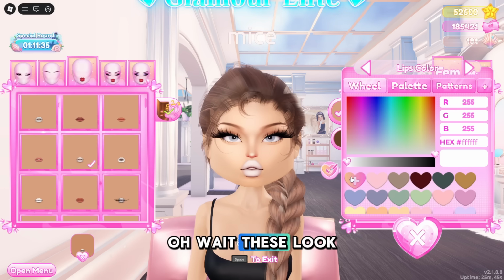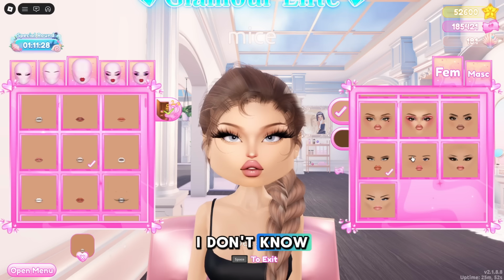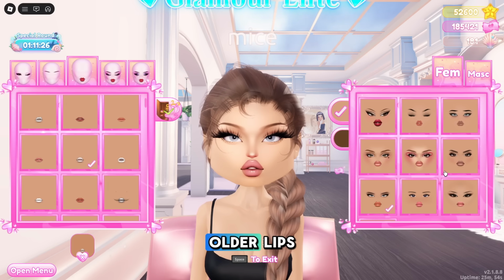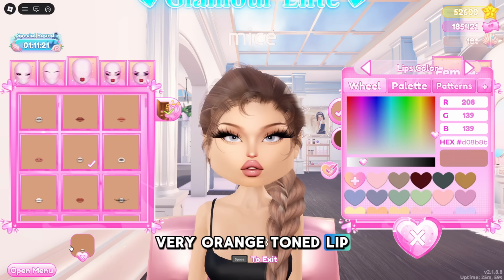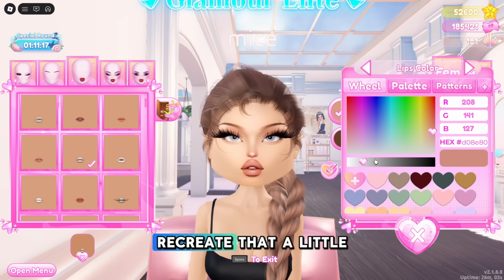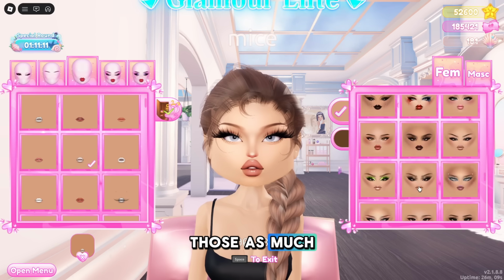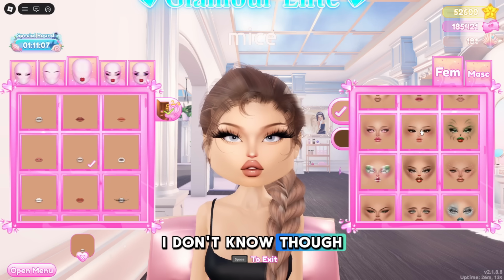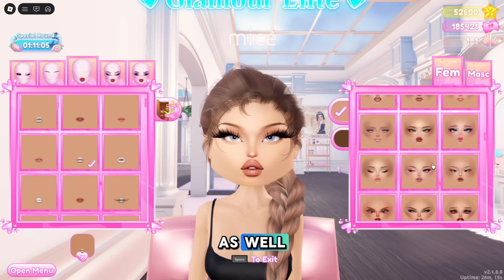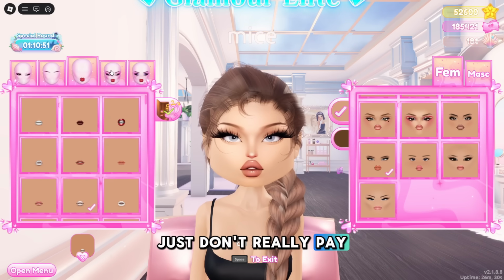Ooh, wait. These look like a great alternative. Okay, let's make those maybe like this shade. Actually, I don't know, because it looks like a lot of these older lips actually are a bit more peachy. Like this is a very orange toned lip, so I do want to kind of try to recreate that a little bit. I wonder why they kind of stopped using those as much. I feel like all of the lips now are either red or pink. I don't know though, because this one's a little bit more peachy as well. I don't usually use preset faces though, so I guess I just don't really pay attention too much.